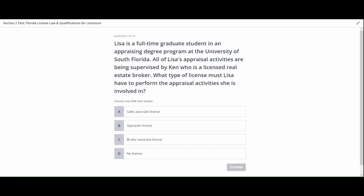Lisa is a full-time graduate student in an appraising degree program at the University of South Florida. All of Lisa's appraisal activities are being supervised by Ken, who is a licensed real estate broker. What type of license must Lisa have to perform the appraisal activities she is involved in? A. Sales associate license. B. Appraiser license. C. Broker associate license. D. No license. Take your time to carefully consider the question. Think about the appropriate license Lisa needs for her appraisal activities. When you're ready, make your selection.